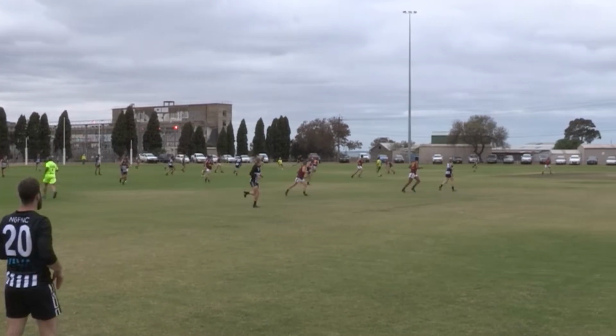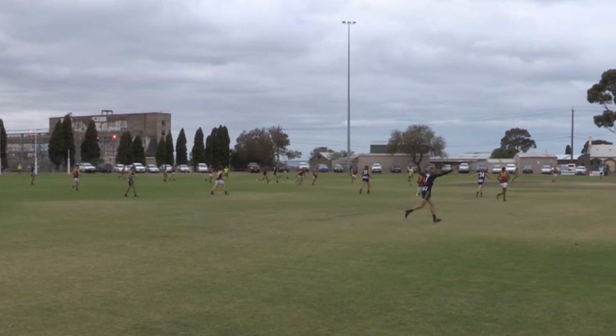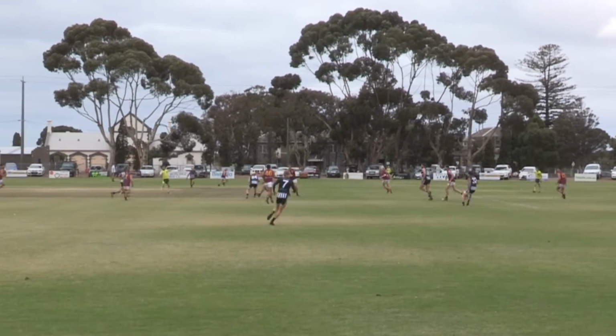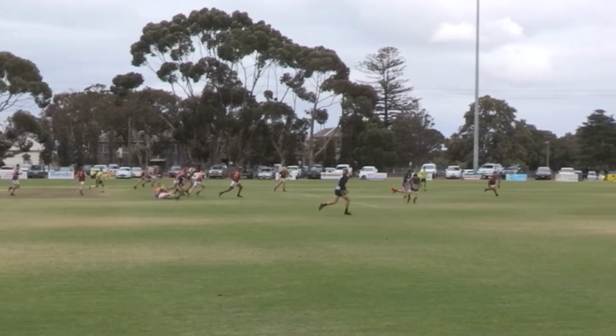So he looks back inside. Kick has to be good. Fitzsimmons picked the ball up. A bit of a don't argue. Pushed away. And kicks the ball towards the centre forward position. But again, kick was poor. Mark not taken. Picked up by Swinnerson. That's Luke. Goes out wide.